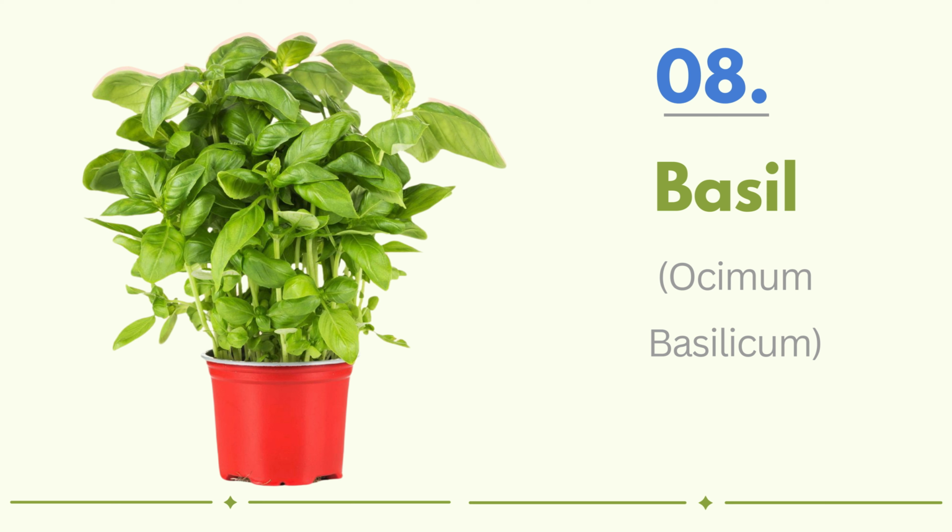It grows fast, loves the sun, and you can pinch off leaves all season long. I've even seen people mix it with mint in planters for a double whammy repellent. Easy to grow, smells amazing, and keeps wasps away. That's a win in my book.